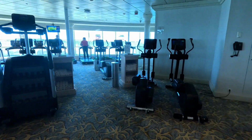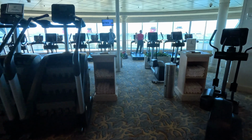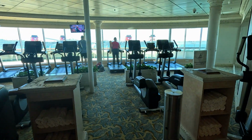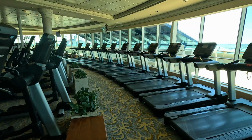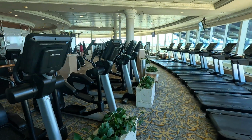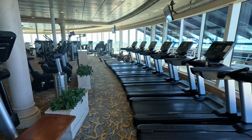So we've got some stair climbers over here, some recumbent bikes, ellipticals. Grab a towel if you need it. Quite a few ellipticals here. And then lots of treadmills wrapping around the front with great views. And most of the equipment looked to be the Life Fitness brand.